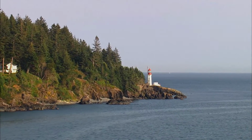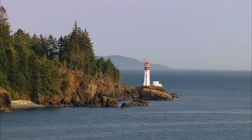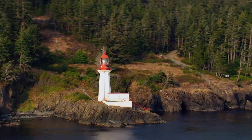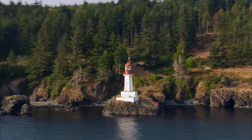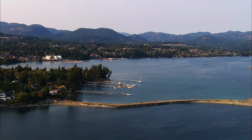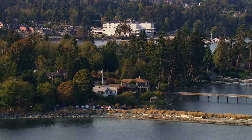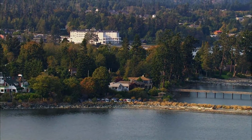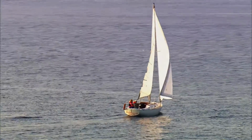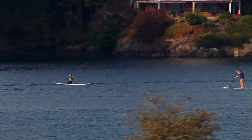At Sheringham Point Lighthouse, built 100 years ago, civilization returns. This is the town of Sooke, home to just over 10,000 people, the westernmost community along Vancouver Island's southern coast. This town is quickly becoming known as a tourist and recreation destination.